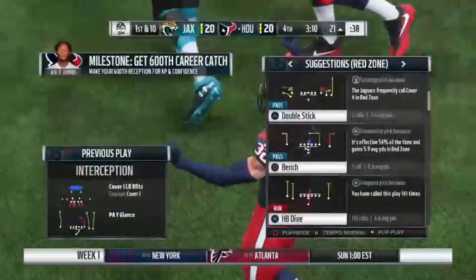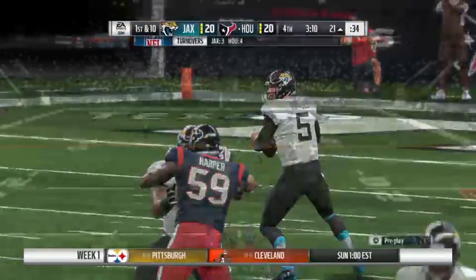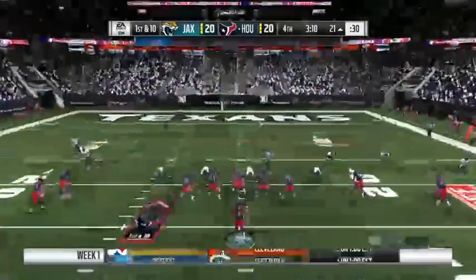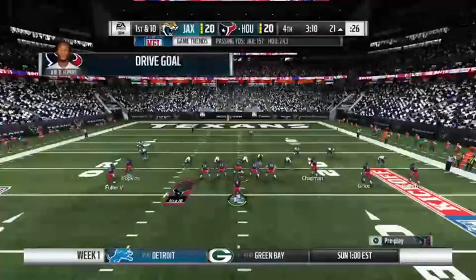So how about that for a momentum switch? We're in the fourth quarter, and it's a tie game. You've got to take care of the football here. Now their opportunity to take the lead is right out the window, and everything is flipped in the other direction.